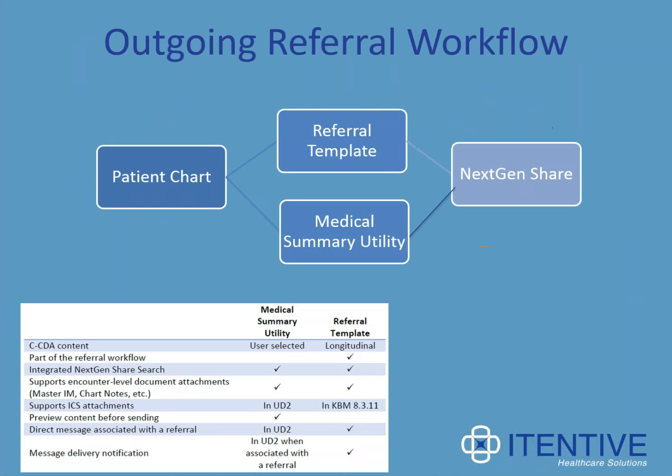Great, thank you, Lindsay. Okay, let's start by looking at the different outgoing referral workflows. Referrals can be sent using the referral template or the medical summary utility. Both the template and the medical summary utility can send the C-CDAs via NextGen Share. The grid at the bottom of this slide shows the differences between using these two workflows.